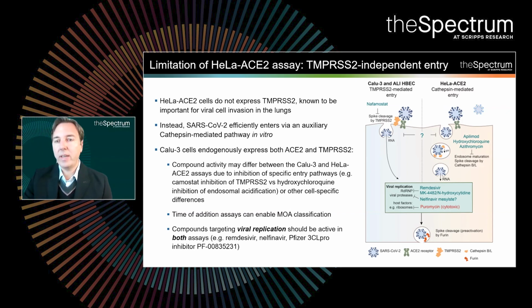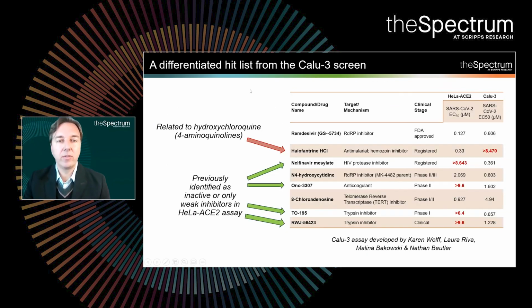So there's very specific inhibitors such as hydroxychloroquine that work only against viruses that go through this endosomal pathway of entry. And there's other inhibitors like nafamostat that only work against TMPRSS2. So these will be very specific to the assays. Now, the compounds that really target viral replication within the cell are going to be active in both assays. So something like remdesivir that targets the RNA-dependent RNA polymerase will show very comparable activity in each. So applying this Calu-3 assay to the Reframe library, expectedly we got a differentiated hit list from that. So again, I'll point out halofantrine is one of the hits.